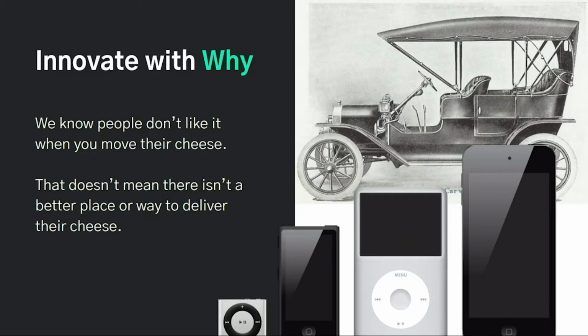Okay, what they wanted was really to get somewhere else faster. That's their motivation. That's the why question. A horse versus a Model T was the how question. Same thing with Apple. They didn't ask, do you want a smaller LP turntable or a more lightweight Sony Walkman? Do you want portability of music and things like that? And how can we deliver that?